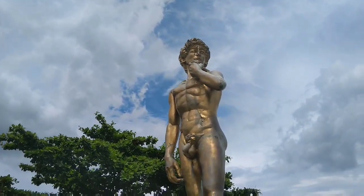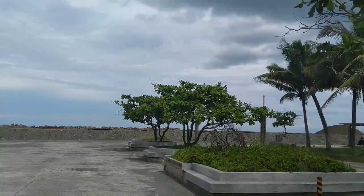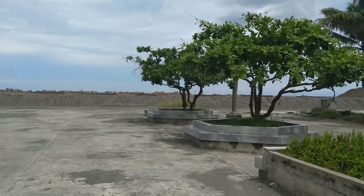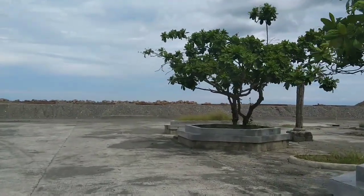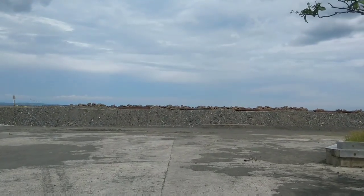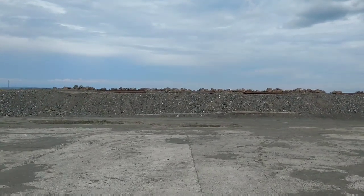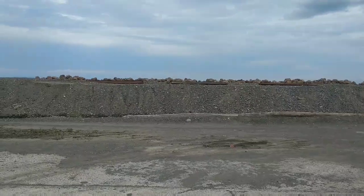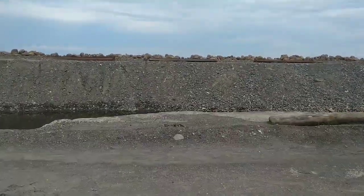thinking and looking inland. So I'm down here today to look at the second part of the Davao Coastal Road and what's actually happening. You can see there is an area just here. Now it looks flat, but it drops off. And let's see what's the other side of this once glorious beach section of this coast.